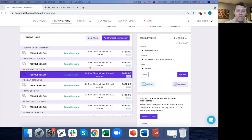And as I said before, because Hammock learns, next month when James pays the rent, that will just track automatically, and I'll just get a notification both by email and on the mobile app letting me know that the rent's been paid. Equally, if the rent hasn't come in by the 28th of October, on the 29th, I'll also get a notification letting me know that it's late. And I think most landlords know the quicker you act on a late rent, the chances of you actually getting paid dramatically increase. So it's a really useful feature as well.